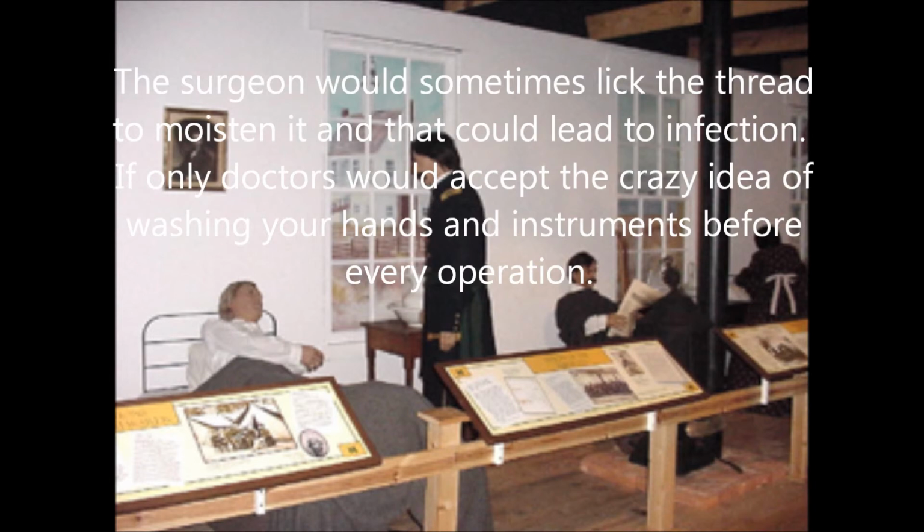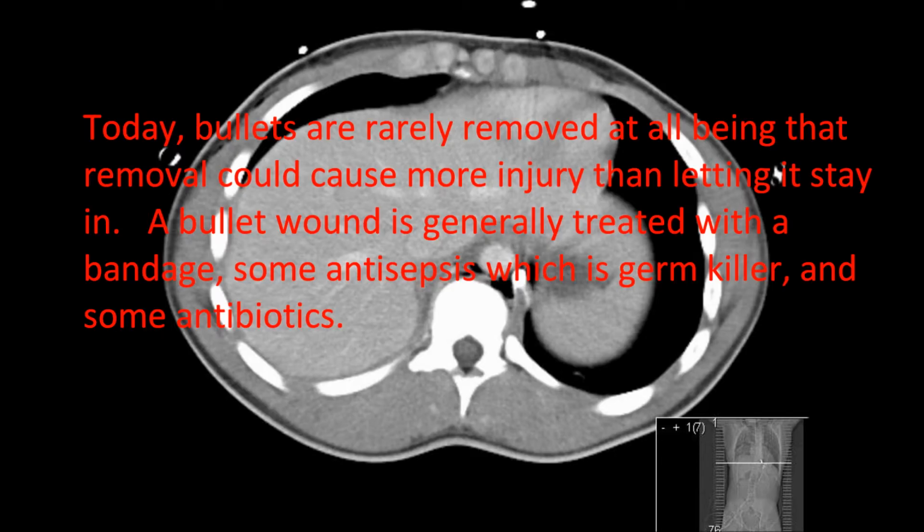If only doctors would accept the crazy idea of washing your hands and instruments before every operation. Today, bullets are rarely removed at all, being that removal could cause more injury than letting it stay in. A bullet wound is generally treated with a bandage, some antisepsis, which is germ killer, and some antibiotics.